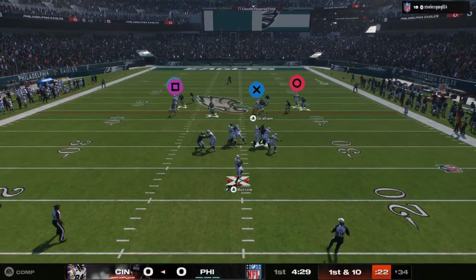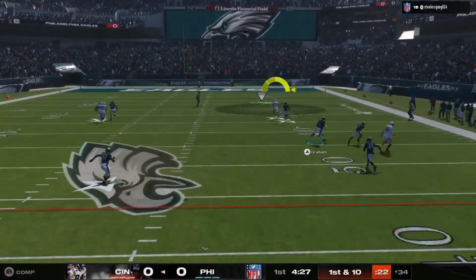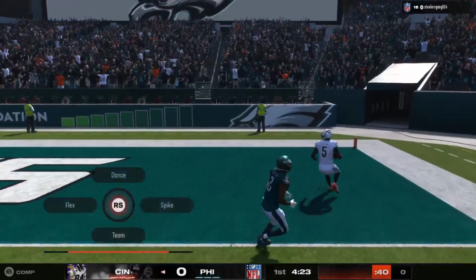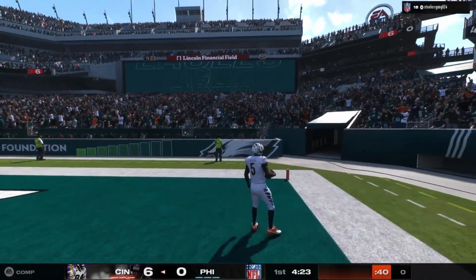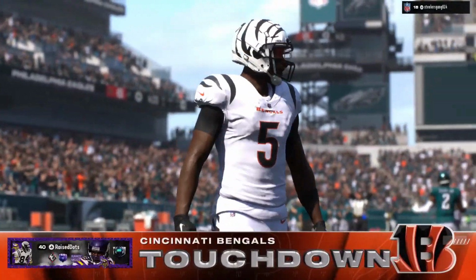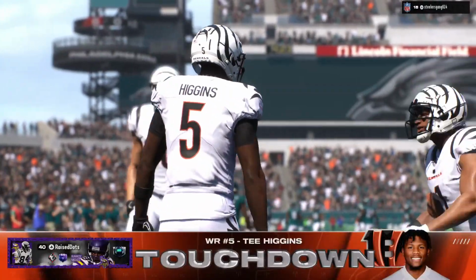Burrow going to open by putting it up. He'll air one out for Higgins. That is brought in. And he will score. T. Higgins. Touchdown, Bengals.